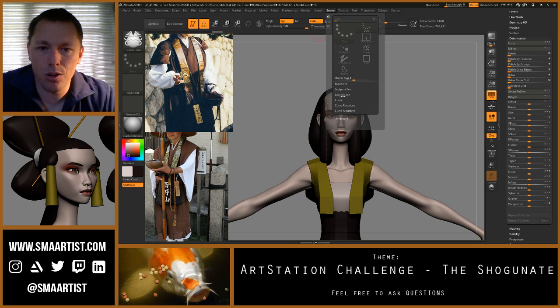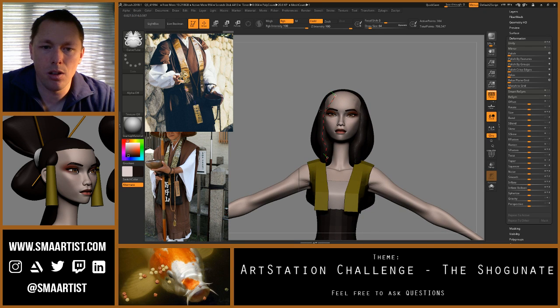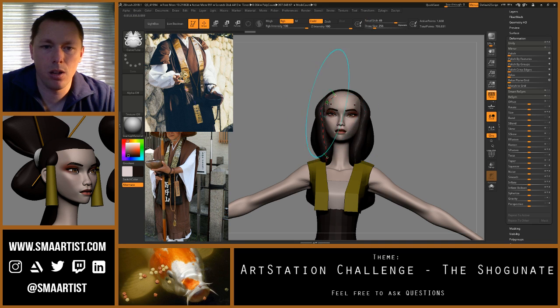Let's go over here: stroke, curve, lock start and end. Let's make this a lot bigger. Let's take that focal shift.